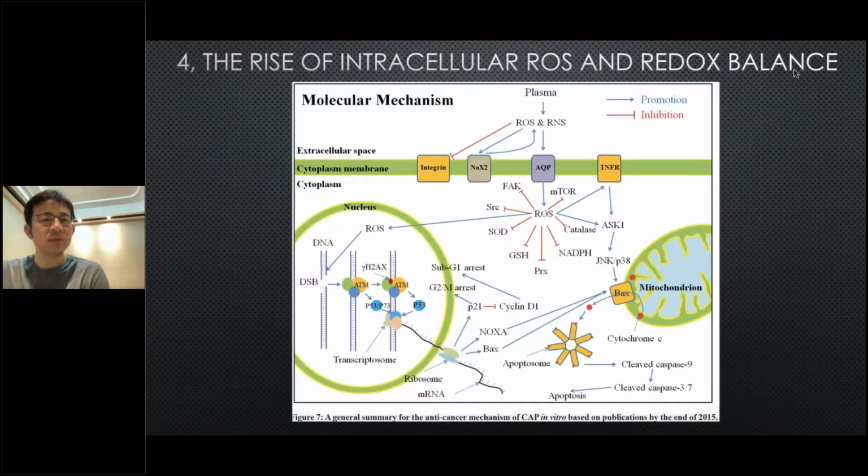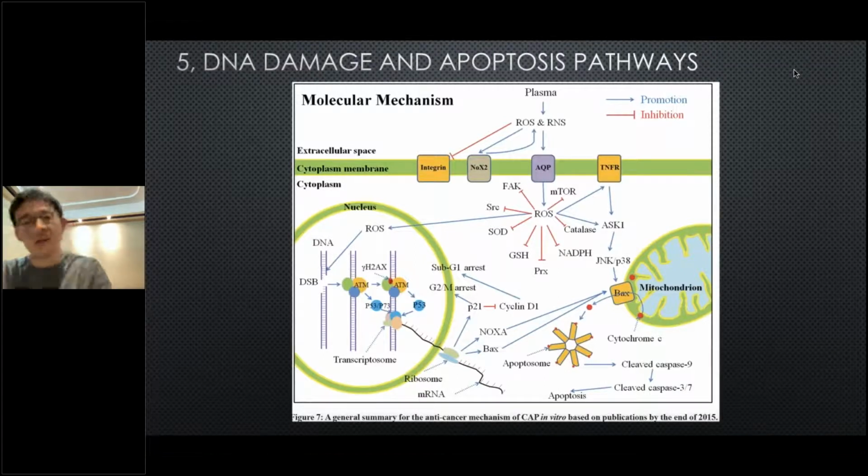The fourth mechanism of CAP oncotherapy is the rise of intracellular reactive oxygen species and the redox balance. This is rather complicated. I'm not going to go into every detail. You can look at the figure later on. The last mechanism will be DNA pathways. In short, the CAP-treated cancer cells not only follow the typical DNA damage pathways, but also follow the well-understood apoptosis. These are the 5 mechanisms on the cellular pathways.